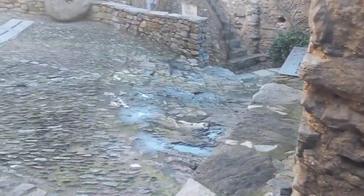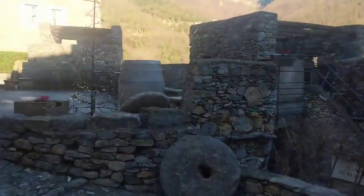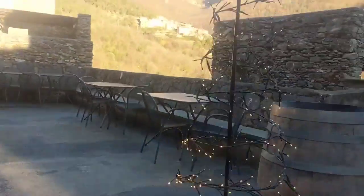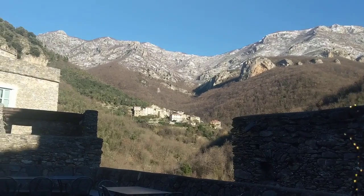And here's a very sad scene, the Piazzetta. This is normally full of life. Here's the bar, currently closed with COVID restrictions. There's the terraces where you'd eat some lovely meals, looking out at that wonderful view. There's a restaurant up there.